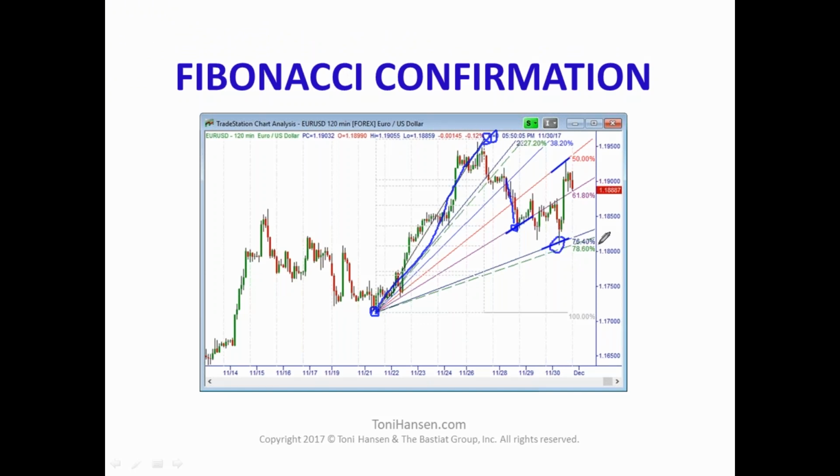So this is important because that 76.4% fan level is probably my most favorite level to look for a pivot and to look for continuation. So if this was moving higher and based, I like them to base into the 76.4. If it goes 61.8, it might be a little bit early.